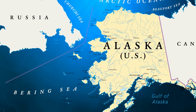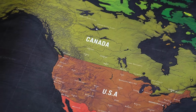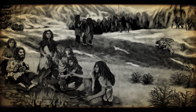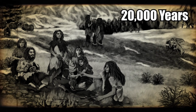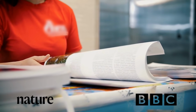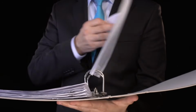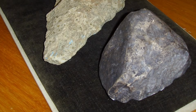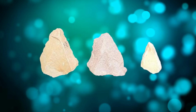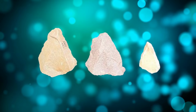Our ancestors would have crossed the land bridge between Siberia and Alaska, then wandered south and slowly populated the Americas. This new evidence would place people on the continent 20,000 years earlier, at least. The results of the extensive study have been published in the journal Nature and reported by the BBC. But even with all the reporting and all the investigating going on, there is still no consensus on how people were living in central Mexico that long ago. It's one of the most important discoveries of recent times, and it happened in 2020.